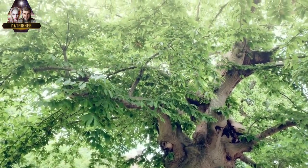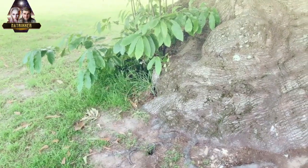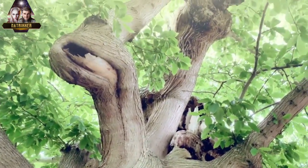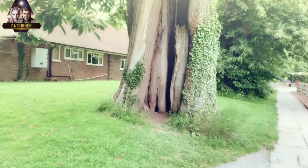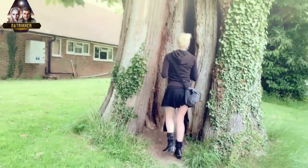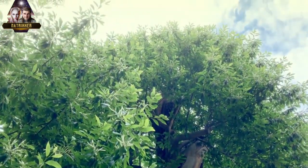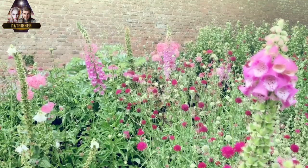I think there are goblins and fairies here. This is a mystical tree, I believe. I've never seen such a tree, it's a female tree. It's really impressive.